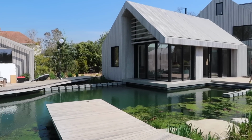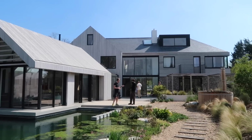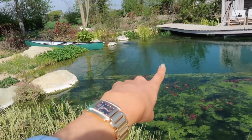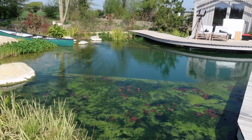Well, it certainly looks like we are abroad, but we're not. We're in Chichester, and this house was on Grand Designs, and I'm feeling very cool shooting here today. This is actually a freshwater swimming pond, which, honestly, is my idea of hell, but I do love the whole ethos of them.